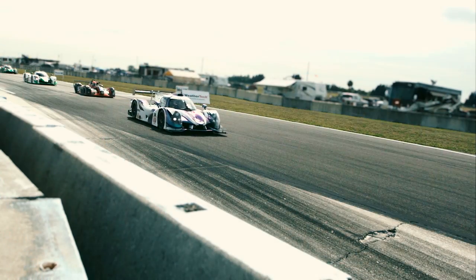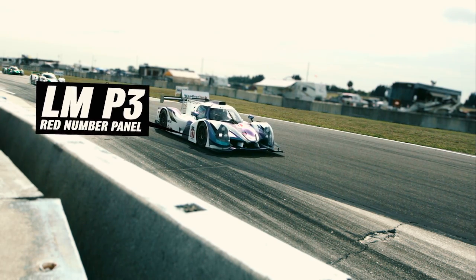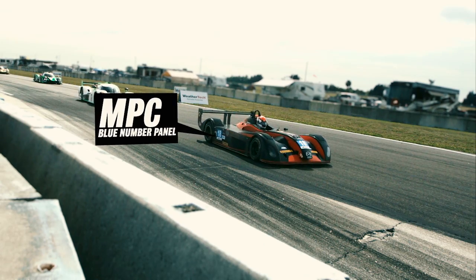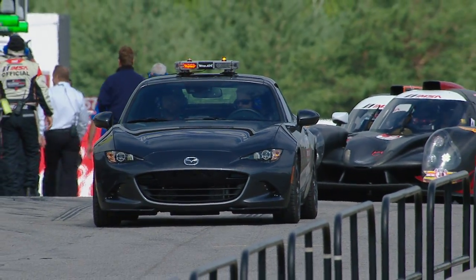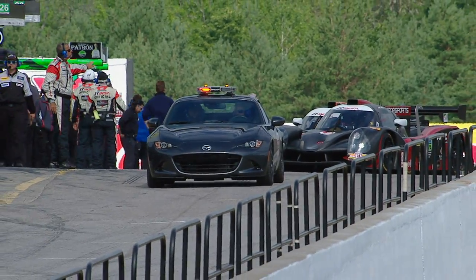Two different types of cars racing at the same time. The red number panels and the roofs designate the LMP3 cars, big 5-litre V8 engine. MPC's blue number panel, no roof, 2-litre Mazda 4-cylinder turbo engine. So the Mazda MX-5 RF safety car ready to lead the cars out.